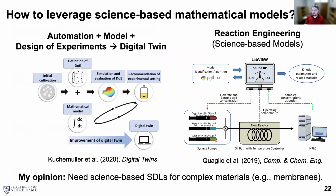machine learning models. But often, in the context of critical materials or membranes, we actually can write down a mathematical model that's grounded in engineering science. So complementary to the self-driving labs are these ideas of digital twins and combining automation and model and design of experiments. And we've seen this in chemical engineering a lot in the context of reaction engineering, where it's a pretty complicated dynamical system. It's pretty hard to develop data-driven models with really small data sets. So instead, we're going to build models that are grounded in engineering science. And my opinion is, if we want to do self-driving laboratories for complex materials like membranes, we're going to need to leverage these science-based models because they're a lot more data efficient.